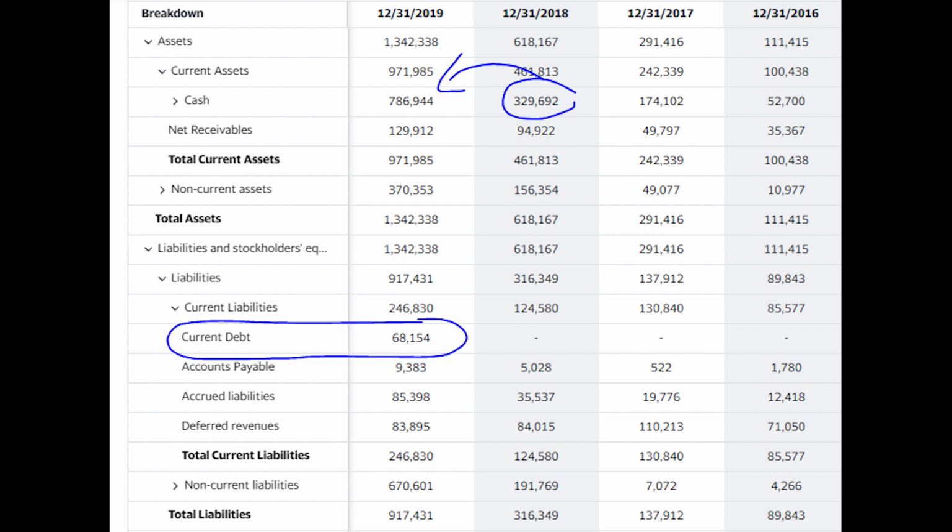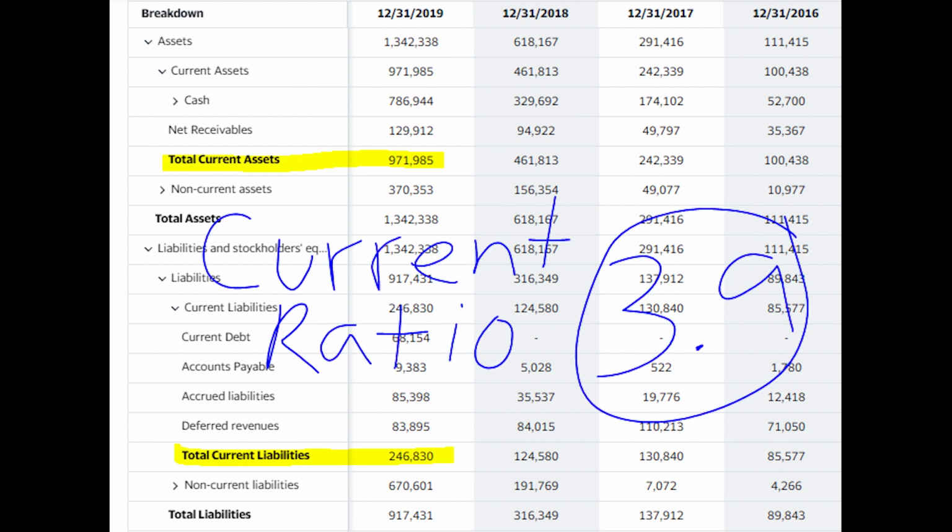And to make things even sweeter with their balance sheet, they do have a current ratio of almost 4, which again reinforces the fact that they'll be able to handle any downturn in the economy without having to take on new debt.